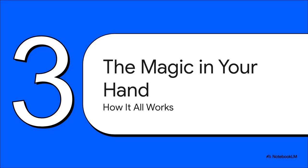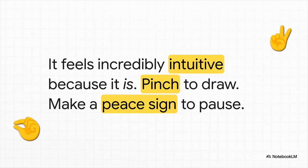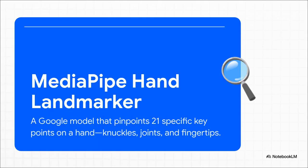So we've basically prompted an entire app into existence. Your hand is now a paintbrush. But how does the magic actually work under the hood? Let's pull back the curtain for a second. Using it is just beautiful. It's so intuitive. You pinch your fingers together to draw. Want to move your hand without making a mark? Just make a peace sign, and it pauses. Simple as that. The secret sauce making this all possible is a technology from Google called MediaPipe Hand Landmarker.